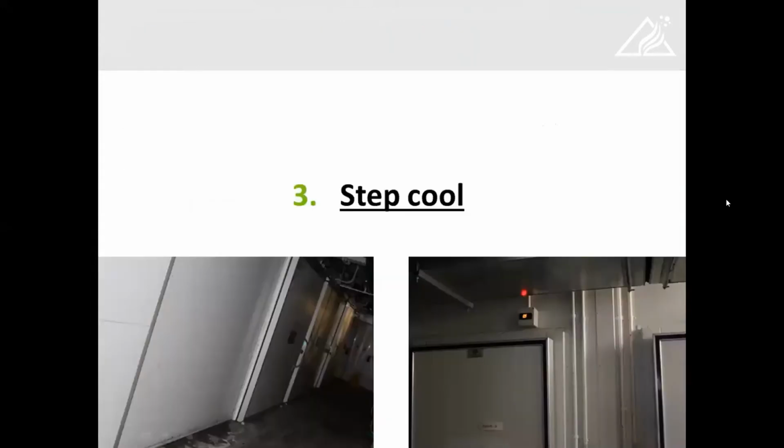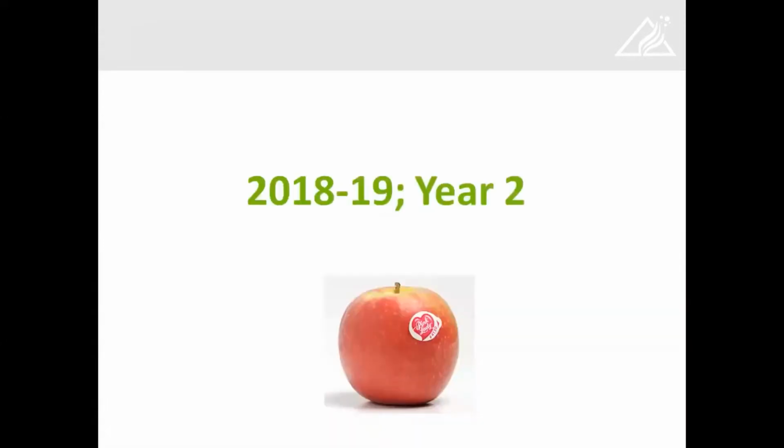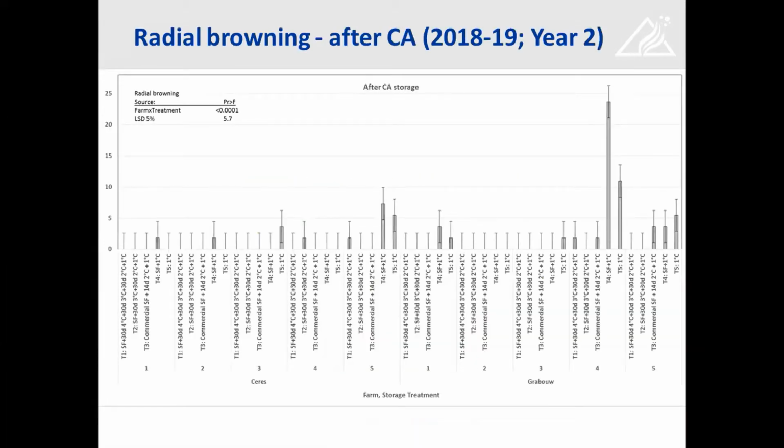Okay, now the important part as well is step cooling. This is the university facility cold rooms where the fruit were stored in the Yanni bins. Let's look at radial browning incidence results. In year 1 of the study, there was very little to no internal browning found. Therefore, those figures aren't shown.